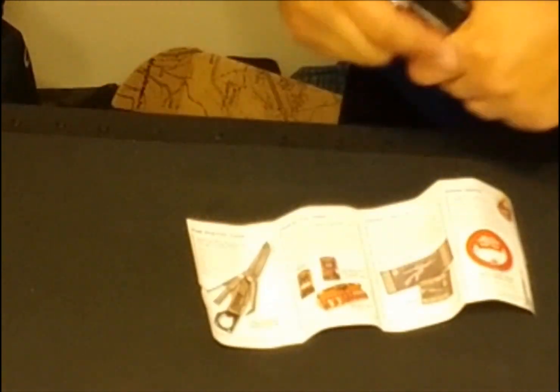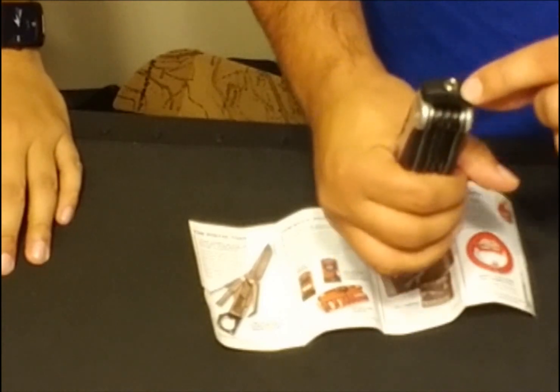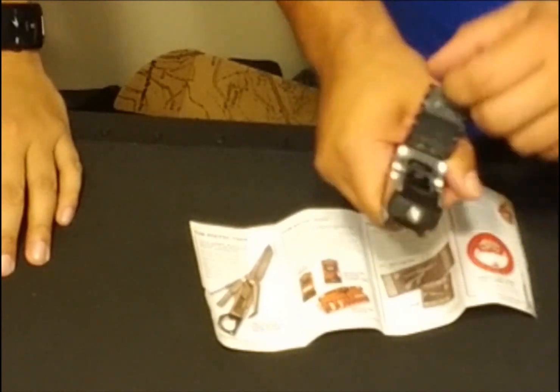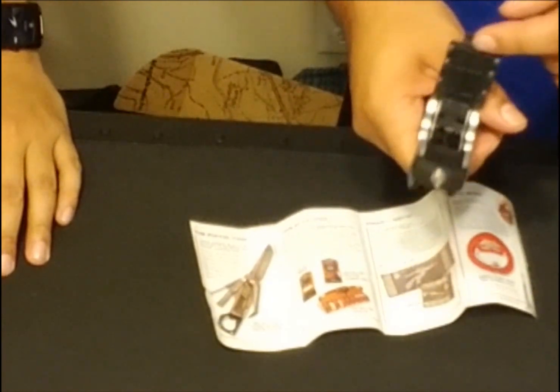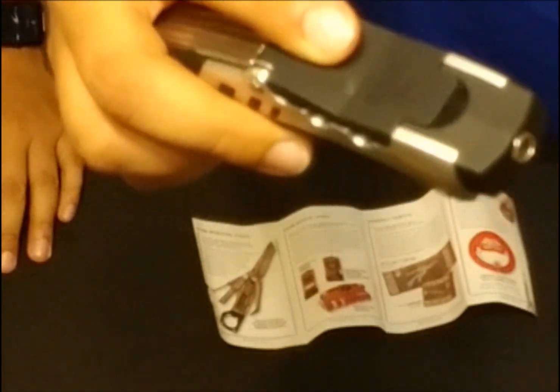Yeah, pretty sturdy. It looks like it's well built. Like Joe said, it's got this little, don't know what size that is, but your bits go in there, Phillips and flathead. You got 4 bits in there, 2 Phillips, 2 flatheads. Nice little cover.